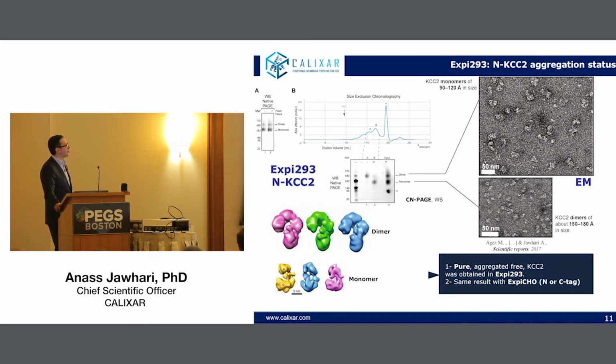Then if you look into this population in negative stain, you see dimers and monomers. You could even get some low resolution reconstructions out of these negative stain pictures. And so we could show for the first time the organization of this transporter, which highlights the function. I will not talk about this now because we don't have time. But typically, out of this XP293 cell line, we could obtain pure, aggregate-free KCC2. Of course, I'm talking about human KCC2. And this was the same result starting from XP CHO cells.